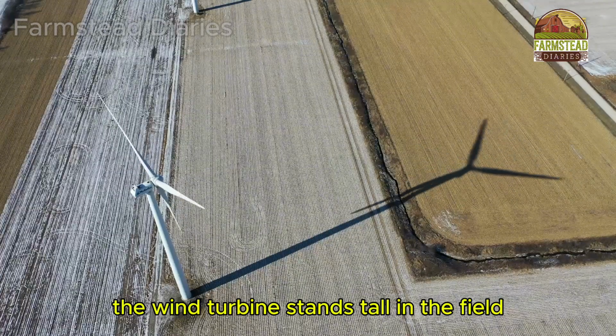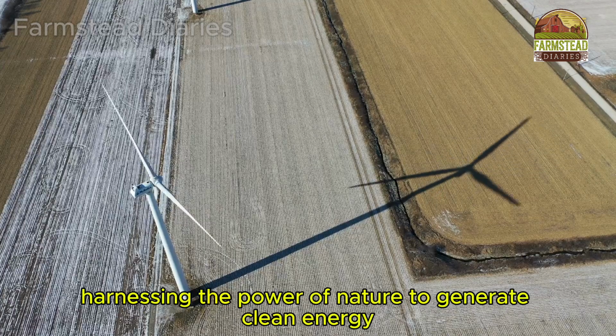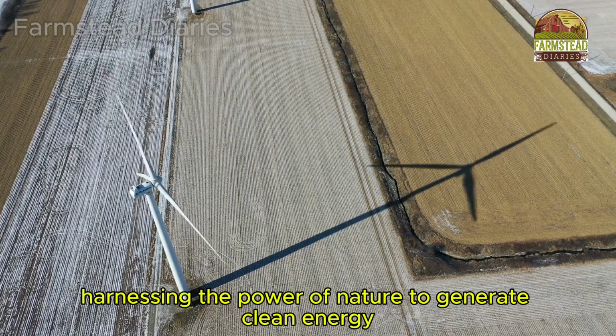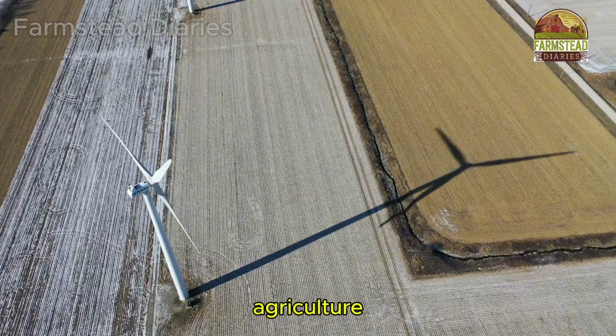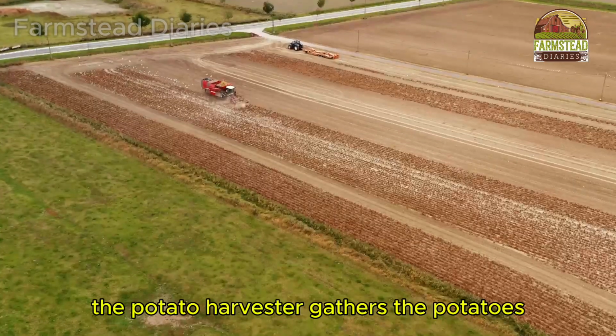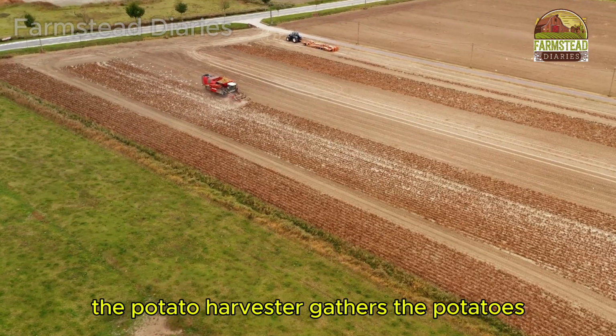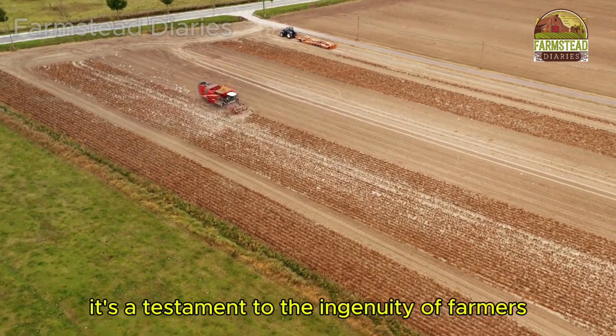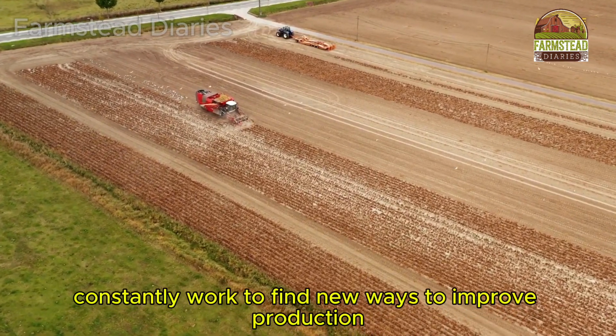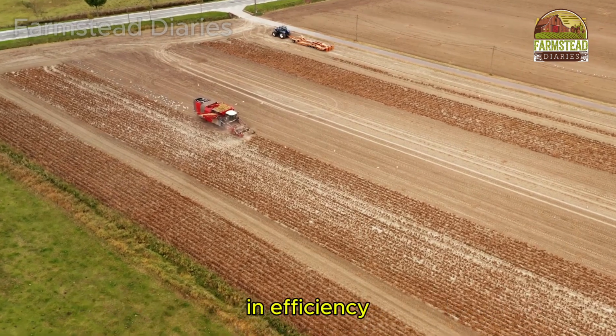The wind turbine stands tall in the field, harnessing the power of nature to generate clean energy. It represents the growing trend towards sustainable practices in agriculture. The potato harvester gathers the potatoes, a staple food that is loved by many. It's a testament to the ingenuity of farmers who constantly work to find new ways to improve production and efficiency.